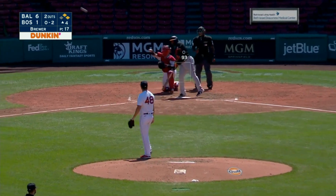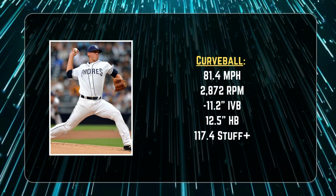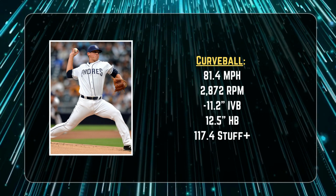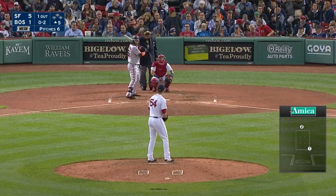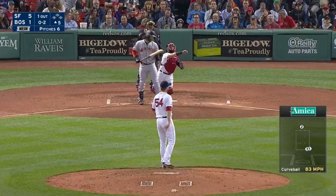and it'll get called strikes, whiffs, and soft contact. Lastly, we have the curveball, averaging 81.4 miles an hour with 2,872 RPMs of spin, 12.5 inches of horizontal break, and negative 11.2 inches of induced vertical break. This pitch is absolutely filthy, and this gives him an excellent offering against left-handed batters.